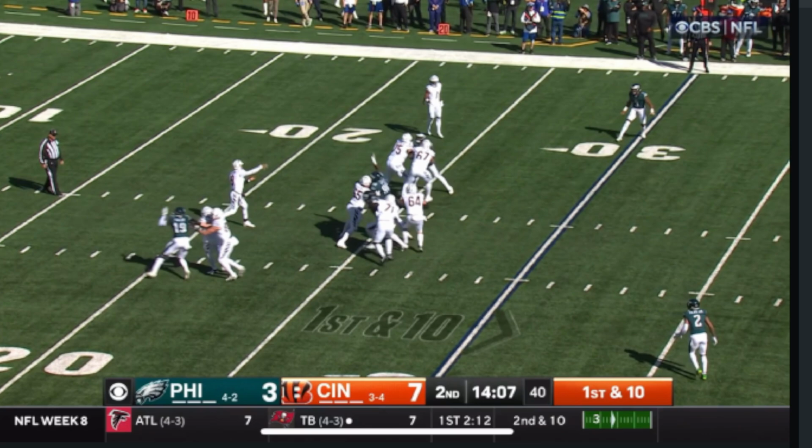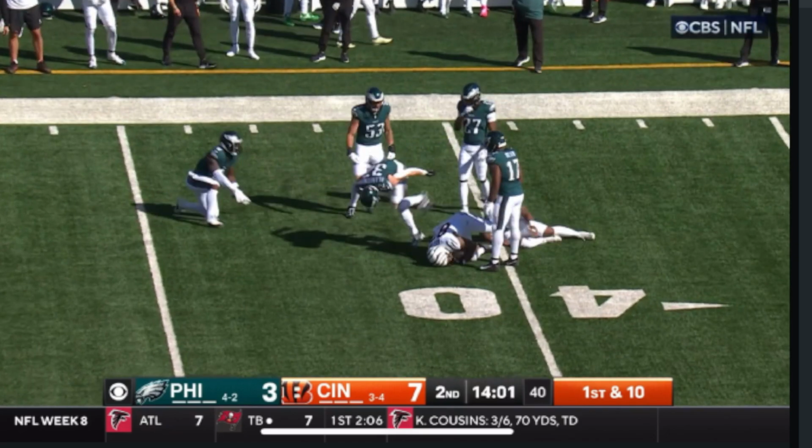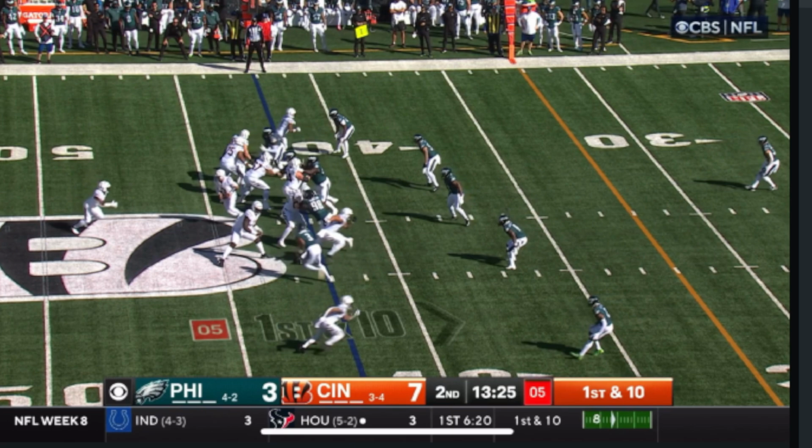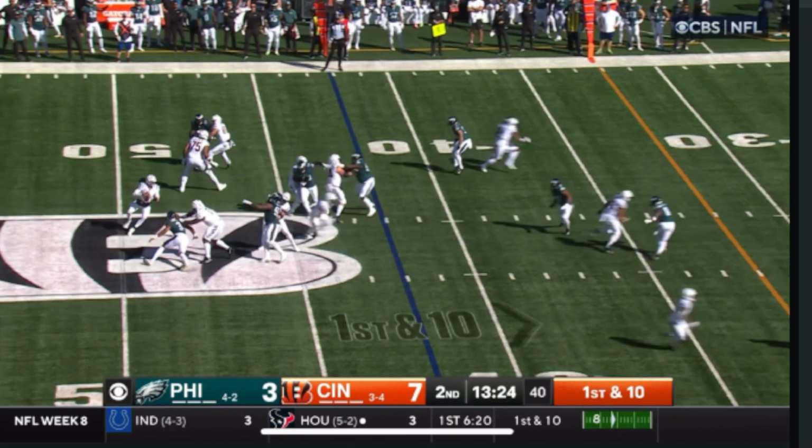So right here, everyone has their guy. Joe has all day to throw it. He finds down the field, he finds his guy, Erick All. Great play right there.